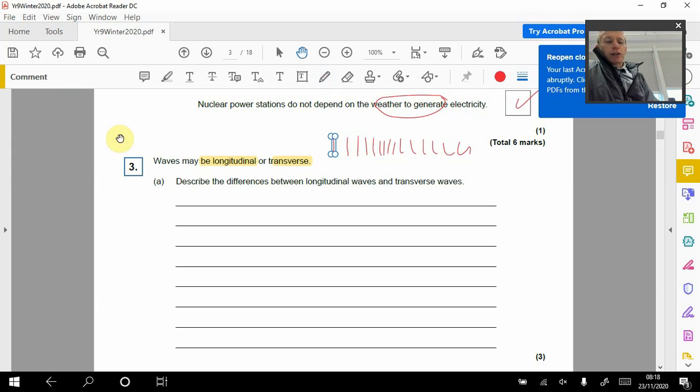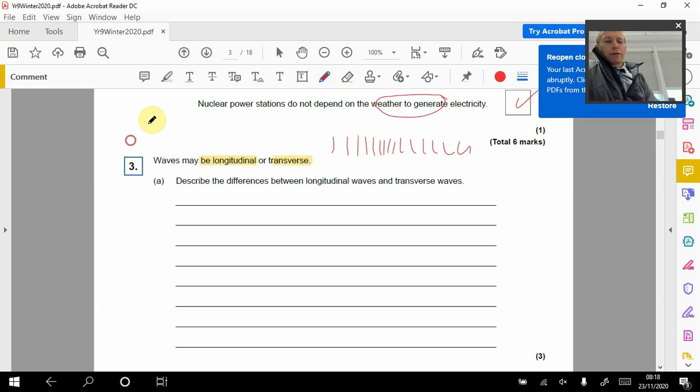A transverse wave, you tend to see going up and down, and that tends to be like light waves. Right. So the question says, describe the differences between longitudinal waves and transverse waves, and it's worth 3 marks. So I'm looking for 3 paired statements. I can't just make 3 points, it's got to be 3 paired statements.